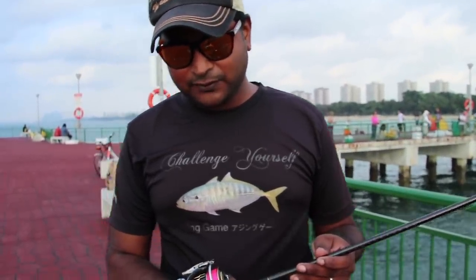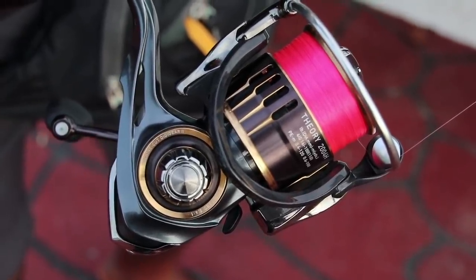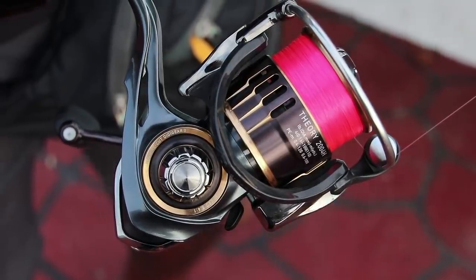The other good part about a long rod is, of course, distance, that's a given. But once the fish starts to dart into the structure, you can push the rod forward to jack the fish out of the structure, to prevent them from going in. And the reel I'm using is a 2004H Daiwa Theory. It's a pretty decent reel.